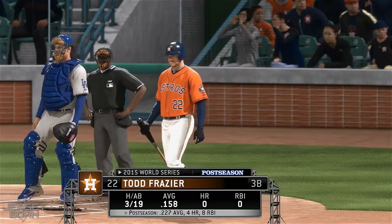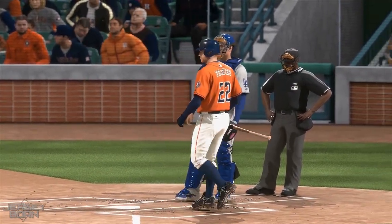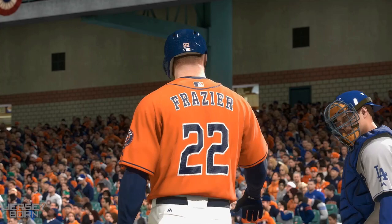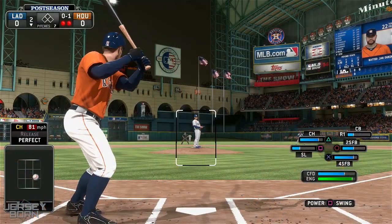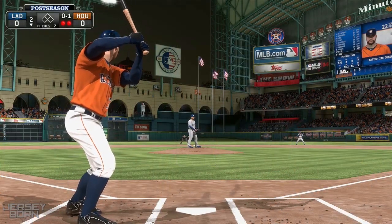That's going to bring up the third baseman, Todd Frazier, who is batting .158 with no home runs and no RBIs in the postseason. Well, in the World Series, in the postseason, he's batting .227 with 4 home runs and 8 RBIs. So he's got the home runs and RBI numbers so far in the postseason, but in the World Series, that is no bueno. 0-1 count on Frazier.